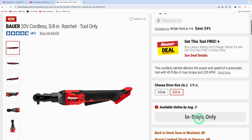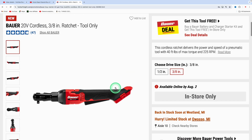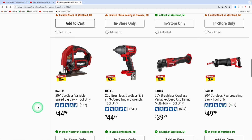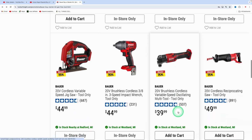They got the 3/8 inch and the 1/2 inch. So kind of curious to see how well this works. They also got the 18 gauge brad nailer. If you guys are looking for an impact, recip saw, jigsaw, but a lot of different tools to choose from depending on what you need.